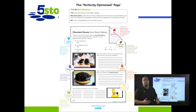Now, you don't want to go crazy bolding your keyword all over your page, bolding it and italicizing it and underlining it. All three of those things will make it stand out to the search engines that this is an important word on the page, but you don't want to go nuts with it. Do it once or twice, and that's it.